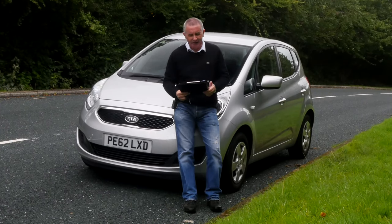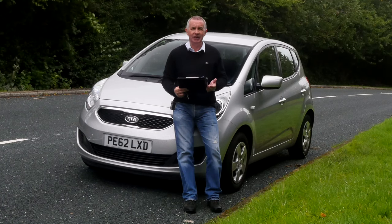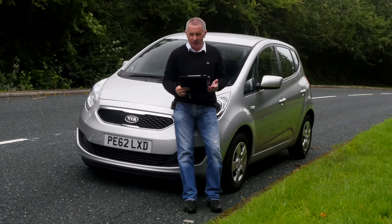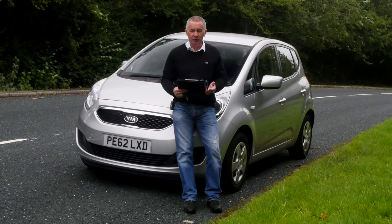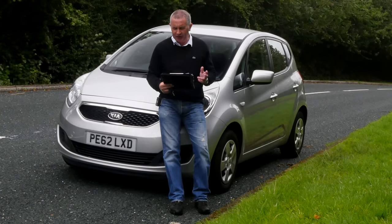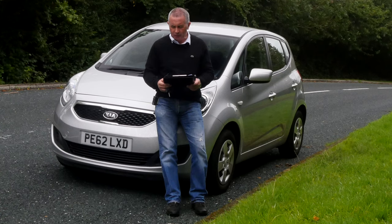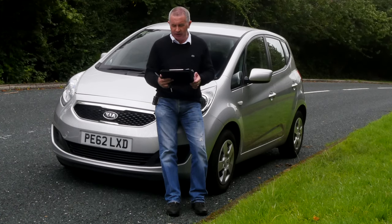New into stock, we have a Kia Venga. It's a 1.4i EcoDynamics 16 valve 1 air 5 door, 2012 on a 62 plate, one owner from new, low mileage, 36,800 I think, but I'll check it when we get in. MOT until the 23rd of August 2020.